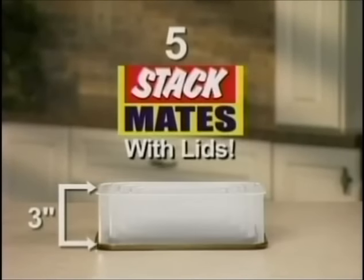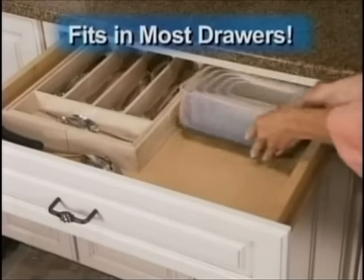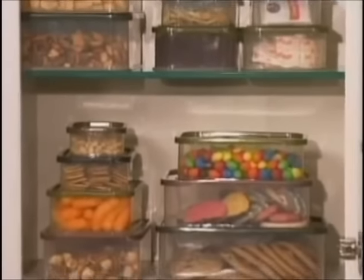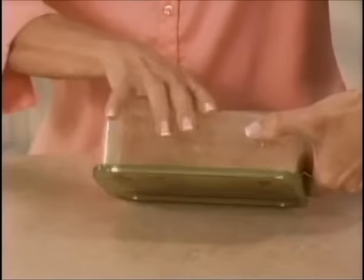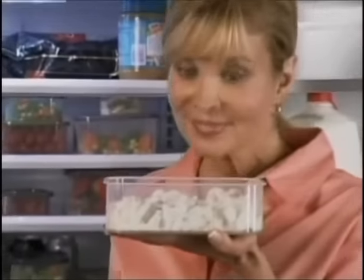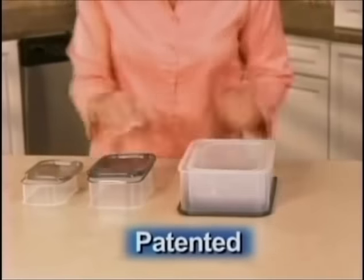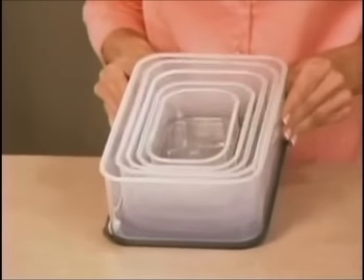Stackmates nest less than 3 inches high, yet hold over 216 fluid ounces. Easily fits in almost any size drawer. Their custom modular design lets you fill and stack right on top for optimum storage space. They have a leak-proof seal so you can carry and go. Stackmates lock in freshness and eliminate fridge odors. Stackmates keep homemade baked goods fresh. Just mate the color-coordinated lids to the bottoms, nest and store, and never lose a lid anymore.